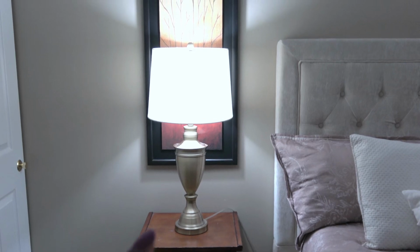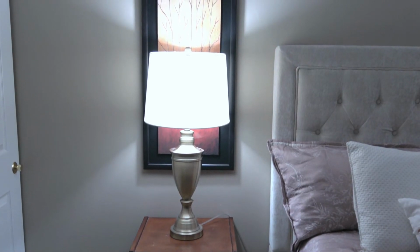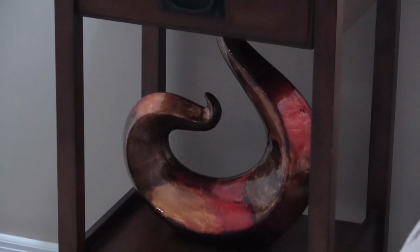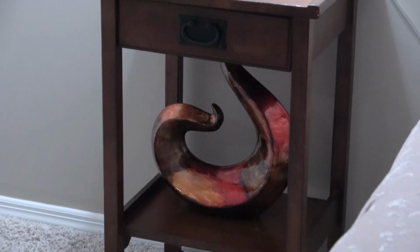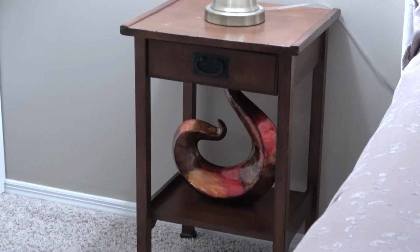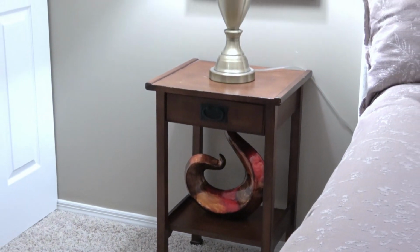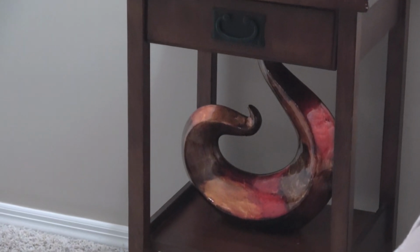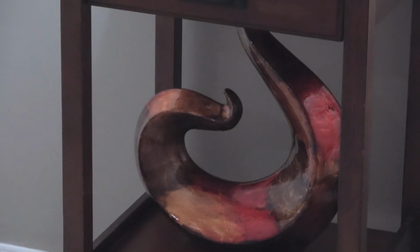So the nightstands were super affordable. I purchased these for about $50 for the set on Craigslist.com many years ago. And then the red sculptures that I put underneath were also from my husband's office because they complemented the artwork that you see in this room. And I think I got those from Kirkland's.